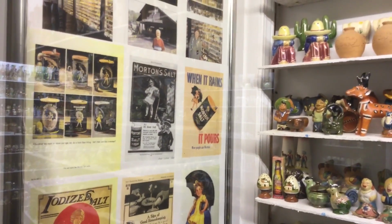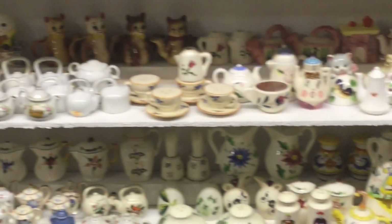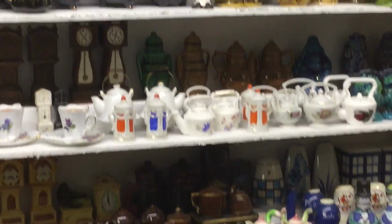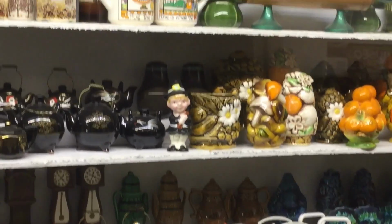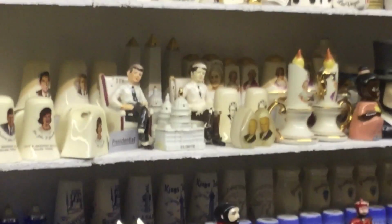Look at the old McDonald's. Oh, there's the lady who owns the collection. There's your picture. See her there? Look at the rolling pin. Oh, my gosh. Look at the teddy bear. This is all polar bear on its side. Oh, yeah. Beer cans, look at all the residential collection. This is one amazing collection.